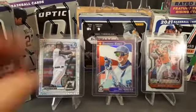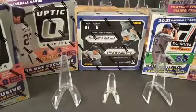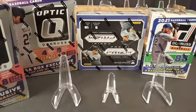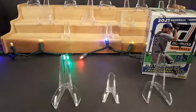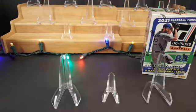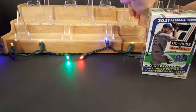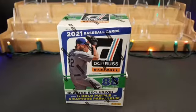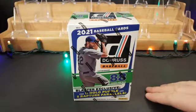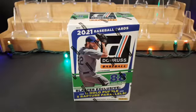And with that being said, we'll clear off the board. 1, 2, 3. We'll get underway. I'll keep piles in front of the camera. We'll have a base vets pile, a base rookies pile, inserts, and then parallels. And hits will go up on the board. All right, away we go. Good luck, everyone.